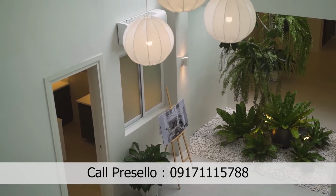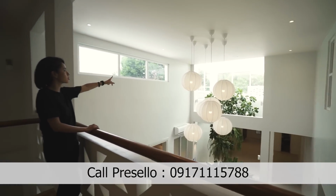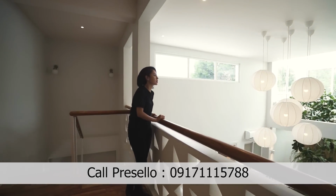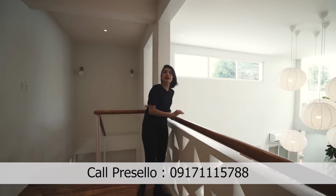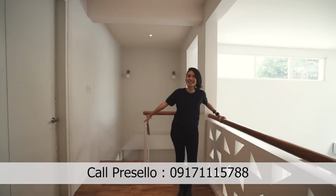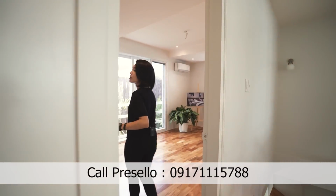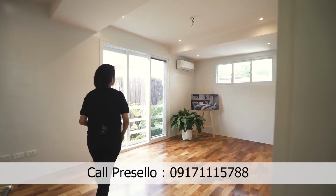You do actually have some vents just beneath those fixed windows. So again, if you need natural ventilation, it's not a problem. And then from the stairs, you have a door to your right. And this is bedroom number 4.